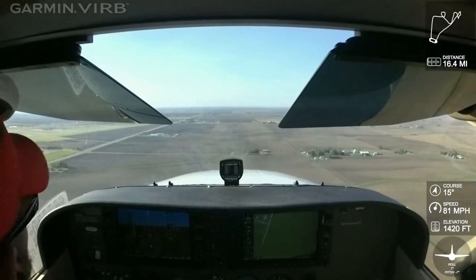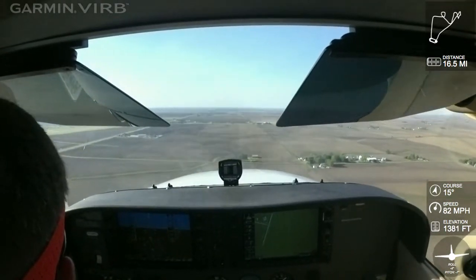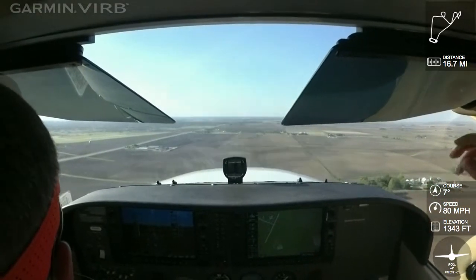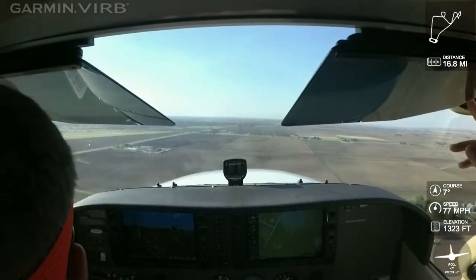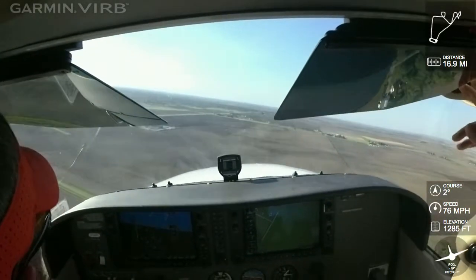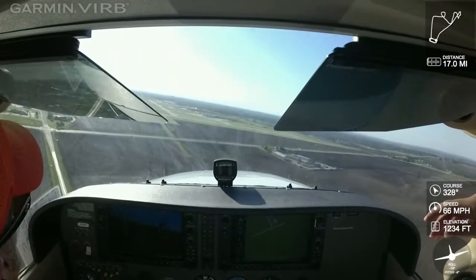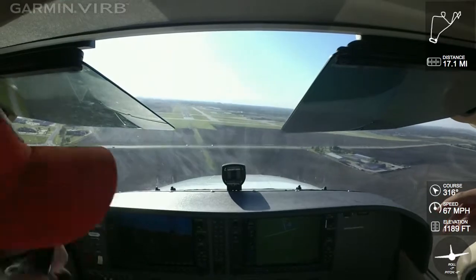Tower, Warrior 2260 Mike, 29 Golf, ready for takeoff. Warrior 2260 Mike, hold short runway 29R at Golf, landing traffic. Roger. Bloomington Tower, Cessna 7 Sierra Foxtrot, midfield left downwind 29 for stop and go.